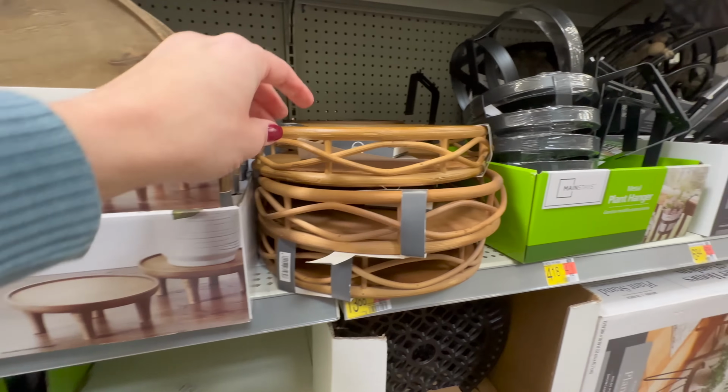Another vase that I picked up, or a planter that looks like a vase to me, is this. I think this is gorgeous. I love the black texture that it has on it. It really looks high-end to me. And again, I think this was just a little over $5.